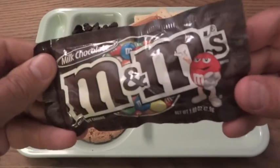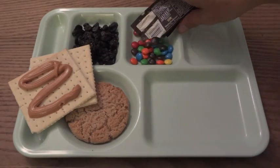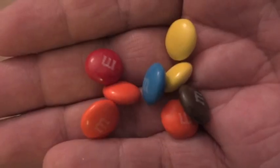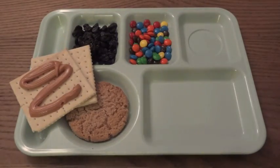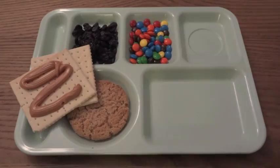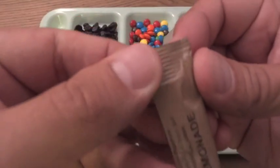See how the 5-year-old M&Ms are holding up. Those seem to look fine. Shells aren't cracked or anything. The lemonade beverage base. Add it to a bottle of water. A little notch here.